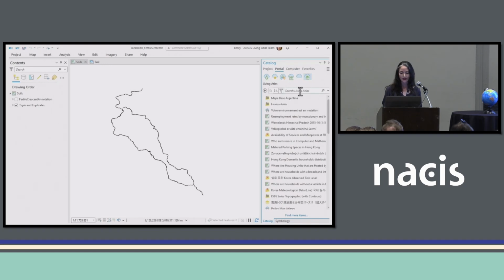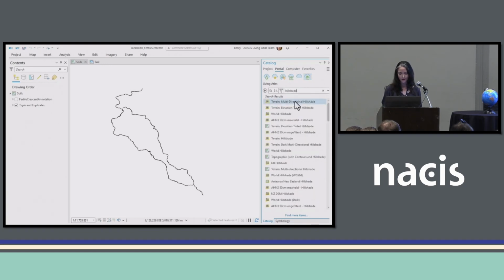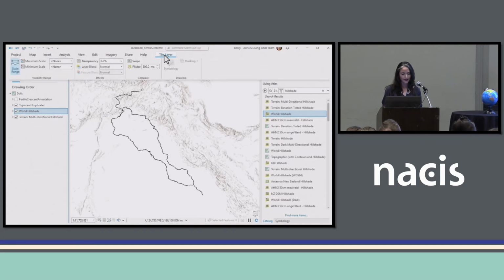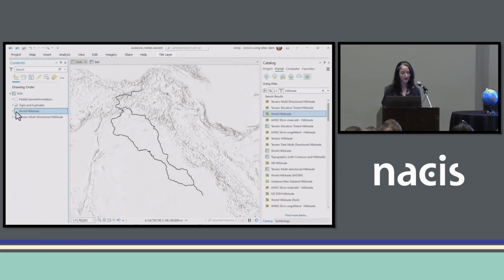So I'll come in here into our catalog and search through the Living Atlas, and I'll go ahead and type in my hillshade layers, because we're going to start from the bottom up. Okay, I'm going to grab this multi-directional hillshade as well as the world hillshade. I like to stack hillshades together, so we'll go ahead and get these in. All right, collapse that, and I'm going to blend the top hillshade in with the multi-directional. It just gives a little bit more prominence to my hillshade.